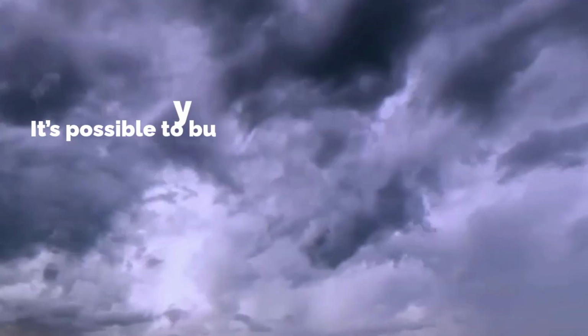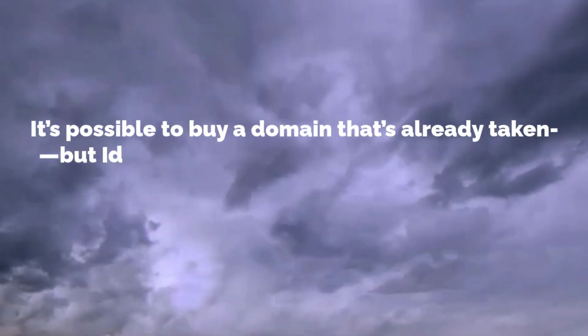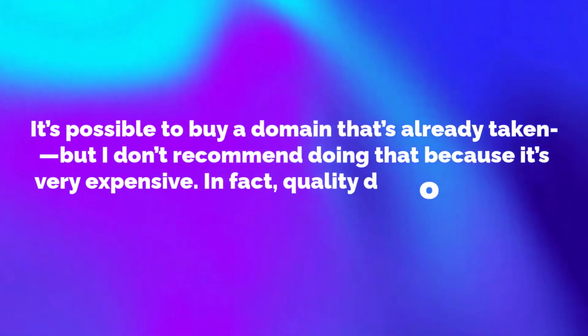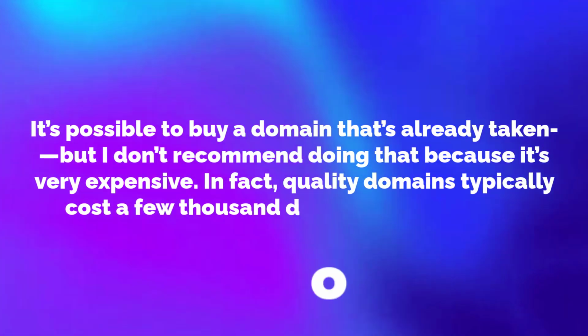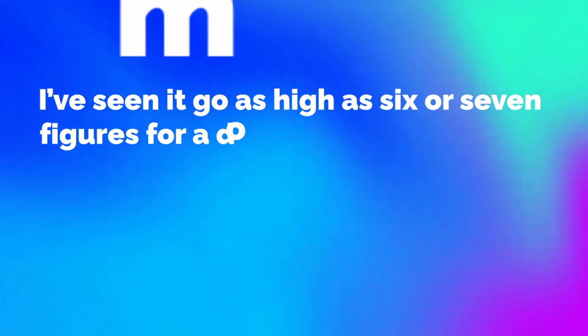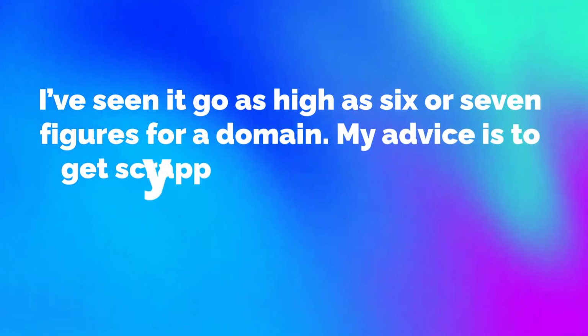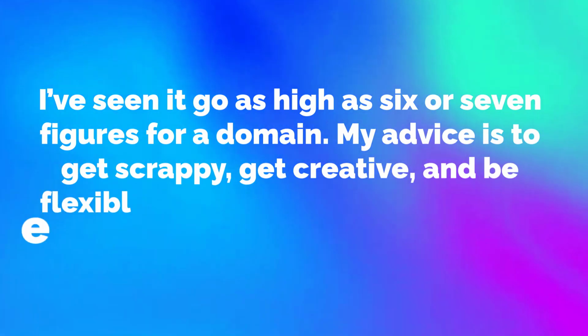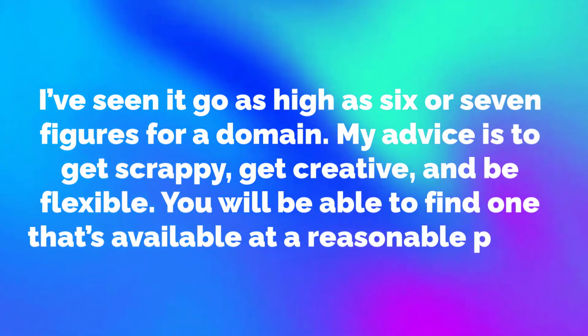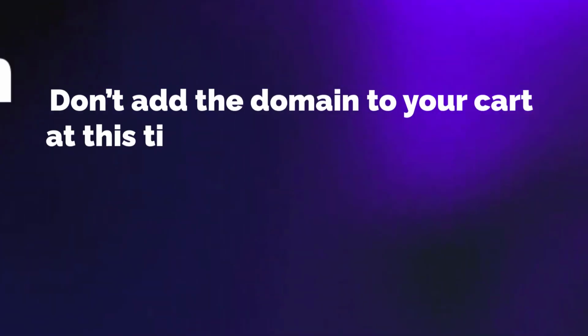It's possible to buy a domain that's already taken, but I don't recommend doing that because it's very expensive. In fact, quality domains typically cost a few $1,000s at a minimum. I've seen it go as high as 6 or 7 figures for a domain. My advice is to get scrappy, get creative and be flexible. You will be able to find one that's available at a reasonable price. Don't add the domain to your cart at this time.